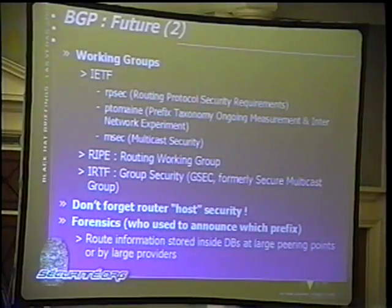Okay, let's go ahead. There are a lot of working groups at the moment that started recently to work on all these routing protocol issues. The latest one, which I really recommend you go to the mailing list for because there is really some nice information about it, is the RPSec one. So just have a look, go to Google, look this up, and join the mailing list, because there is really some interesting information going around there.